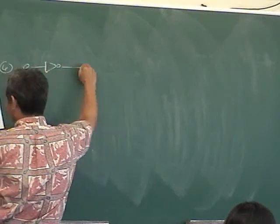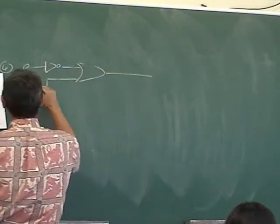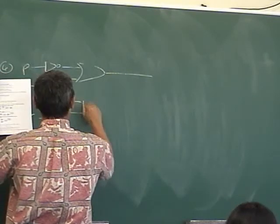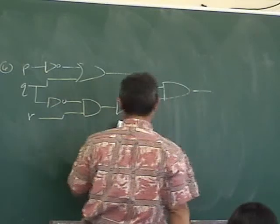Not. Okay, and then here's Q. It goes over here, and they get OR. And then what happens is Q branches up, it gets negated. And then here's R. And then these two go together with N. And then not. And then these two get ANDed, and then boom.